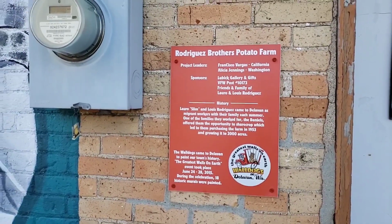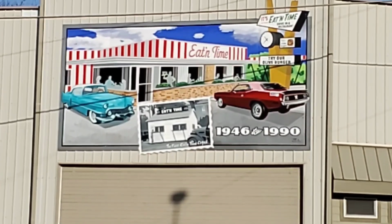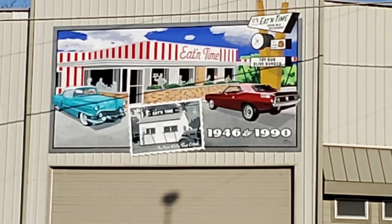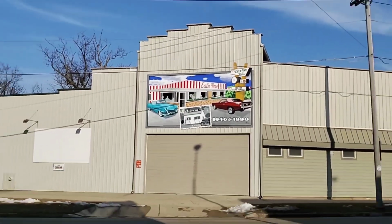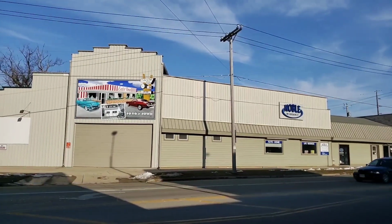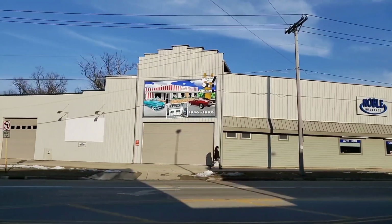And we're off to the next one. This is the next one. It represents the old Eatin' Time restaurant we used to have in town here, which was an old iconic drive-up restaurant. I remember it when I was a kid very well. It's very cool. This is located on the side of the Noble Insurance Company in downtown Delavan. You zoom back here so you can see the whole building. It's right across from New Horizons and Hernandez Mexican Restaurant. So it took me a little while to find this one. I've seen it before, I just couldn't remember where it was.